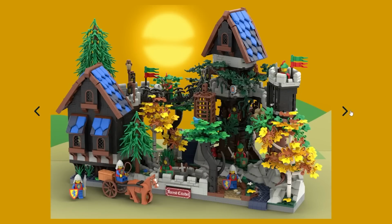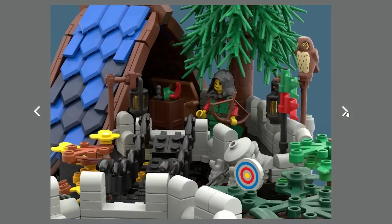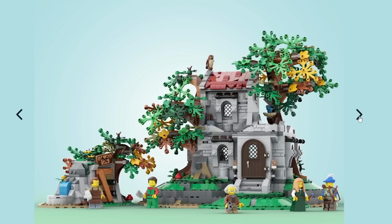Forest Citadel. This thing looks awesome. I wouldn't doubt that this one gets brought to the next stage. I don't know, that castle stuff is pretty popular. The Secret Inn.